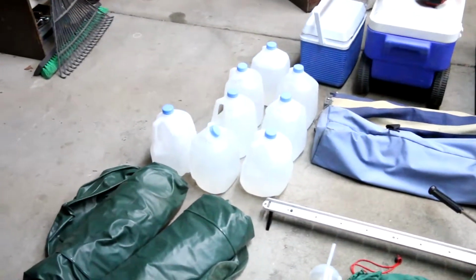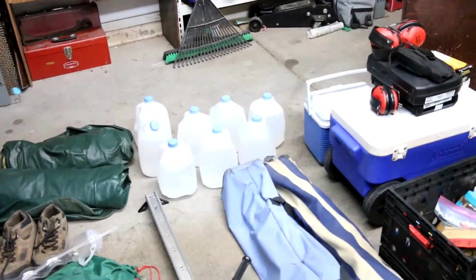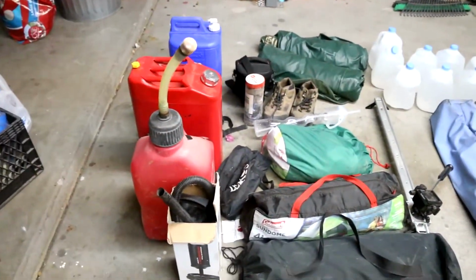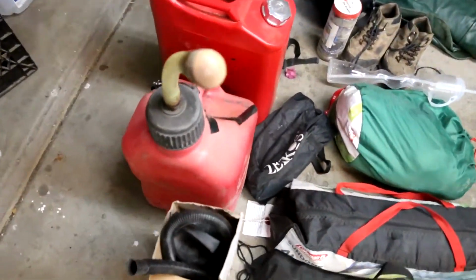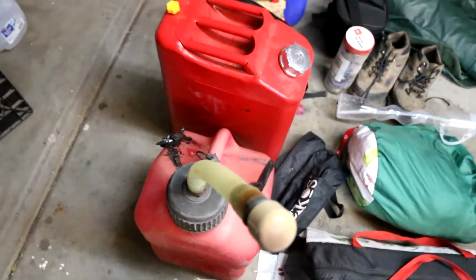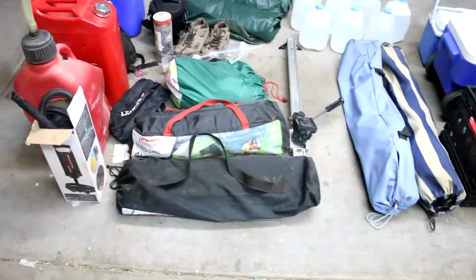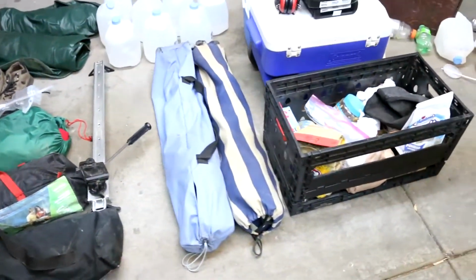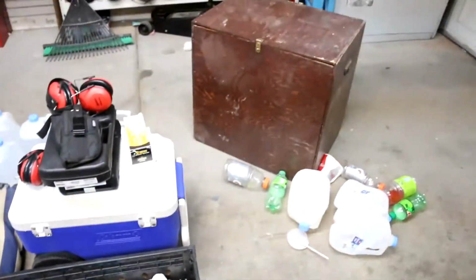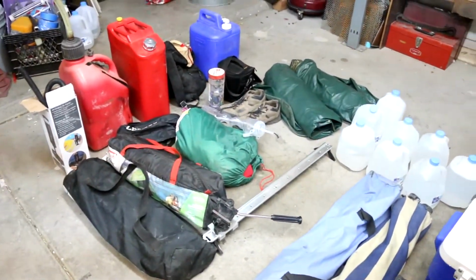Actually, we ended up bringing about, I think it was 12 to 14 gallons, and got about 6 to 7 gallons left there. Anyways, a couple gas cans. This one actually ended up being busted. As you can see, the tape fix didn't really work, so we ended up only having about 8 extra gallons of fuel on the trip. But it wasn't an issue, we made it fine. There is all our extra food, the camp box, and yeah, that's about it for this phase of the trip.